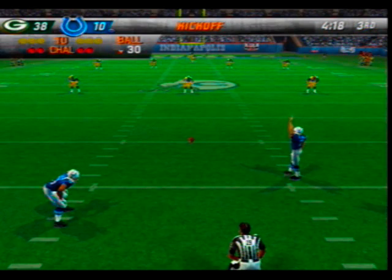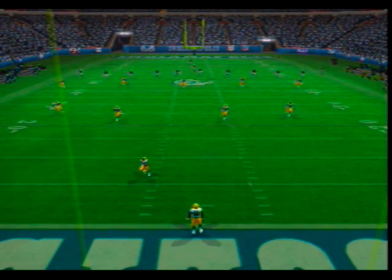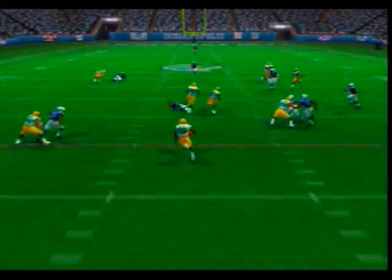Strong will be kicking off. Lined up for the kickoff. Right back deep to return. He got all of that one. This one is handled by number 86.